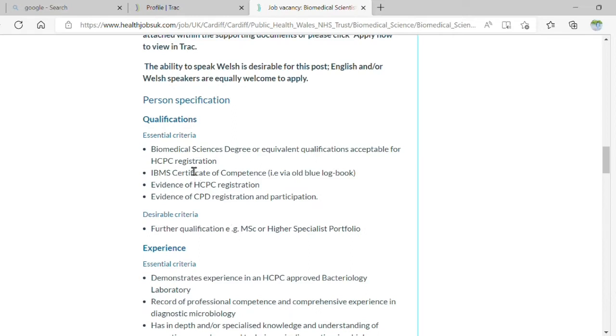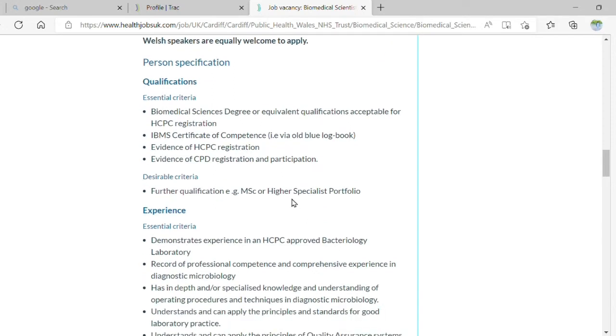So you just make sure you have a basic BSc degree in biomedical science or medical laboratory technology, and you must have HCPC registration. The evidence of registration and evidence of CPD are not as important for a while, because as you're new and applying for the first time, that doesn't matter actually. And then this is a desirable criteria. I mean, if you have any MSc or specialist portfolio, then it would be great, but it's not essential.